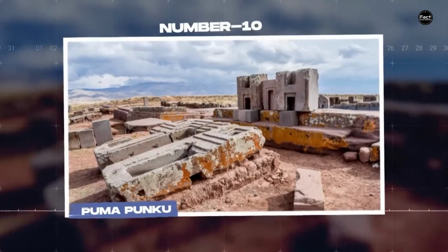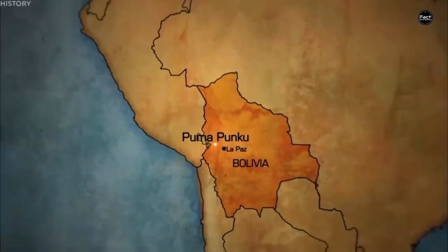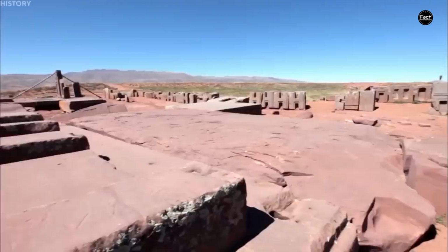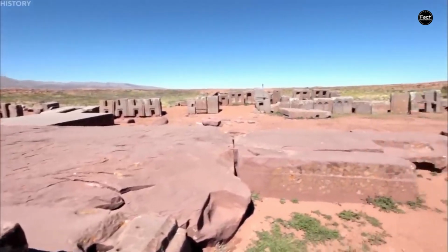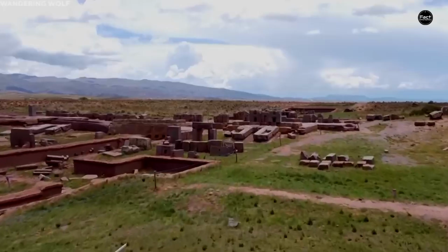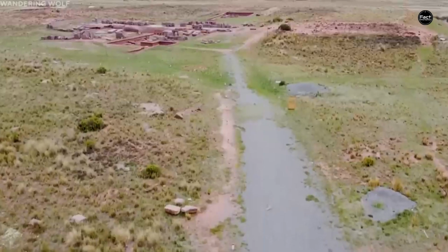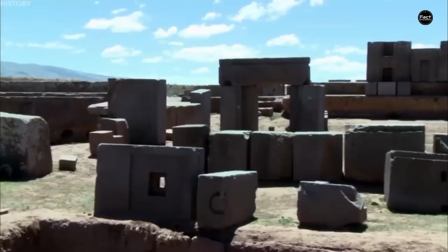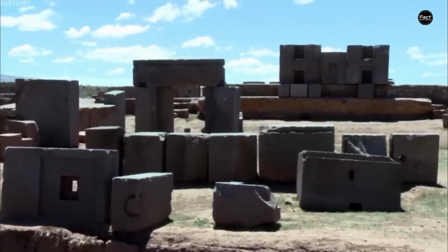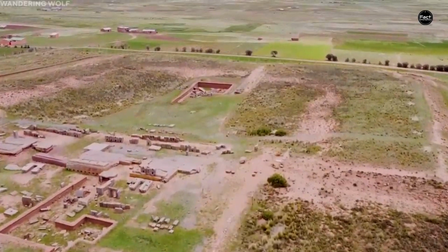Number 10. Pumapunku. Pumapunku, located near the ancient city of Tiwanaku in present-day Bolivia, is an enigmatic archaeological site that has captivated researchers and visitors for decades. Dating back to approximately 536 to 600 CE, Pumapunku is an impressive complex of stone platforms, walls, and precisely carved blocks, which are believed to have been part of a larger ceremonial center or temple complex.